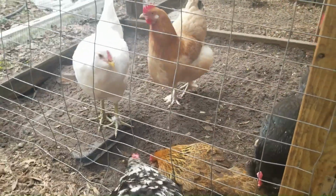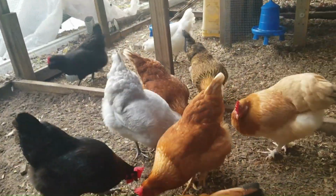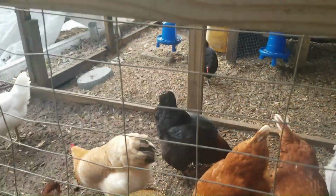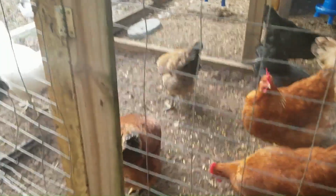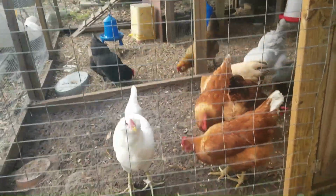Consider adding ramps to help them reach their favorite spots. Make sure the coop is well insulated to keep them warm during those chilly winter months. And don't forget about draft-free ventilation to keep the air fresh and clean. Remember, chickens are susceptible to respiratory problems, and a drafty coop can make them more vulnerable.